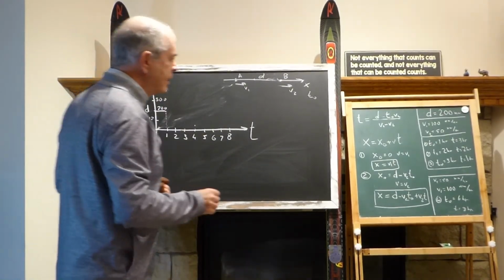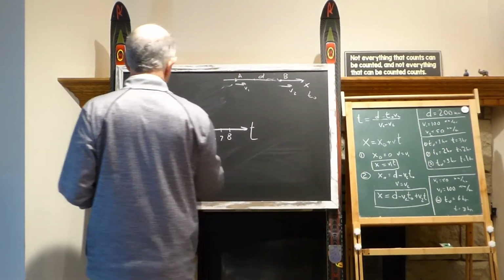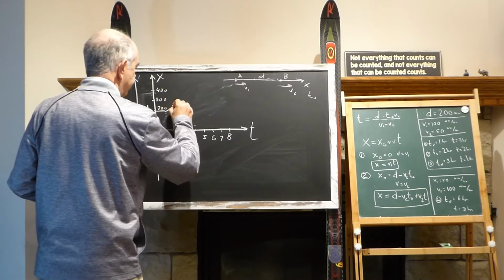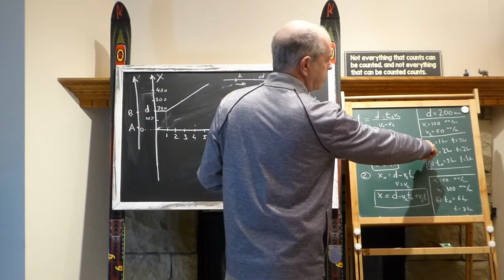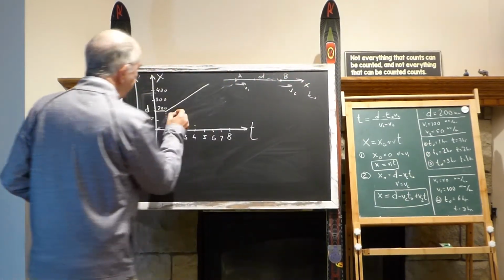Okay, but then it goes, let's say, 50, those three scenarios. That means in 1 hour, in 2 hours, it gains 100 kilometers, and this would be this graph. Okay, this is for scenario t equal 1 hour.